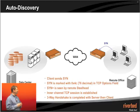The SYN comes from the client and is destined for the server. As that SYN packet traverses the steelhead appliance at the client side, that client side steelhead intercepts that packet and marks it. This SYN, as it's approaching the steelhead appliance, we're going to refer to as a naked SYN, meaning it has not been marked by a steelhead appliance. Once that SYN arrives at the steelhead appliance, it is then marked.